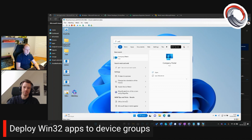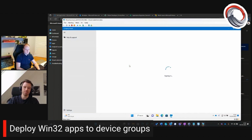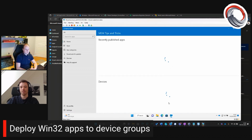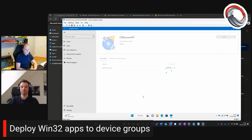But yeah, available to devices, the CD Burner XP, which is a very, very old application. This is for another demo. I put that into the available for all devices, and we can see the application here. So it's very much working.